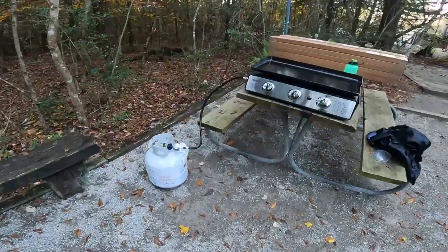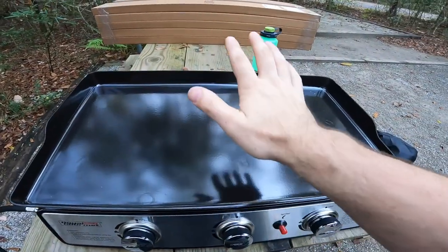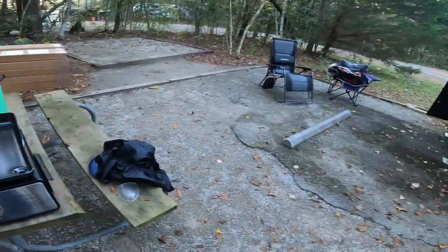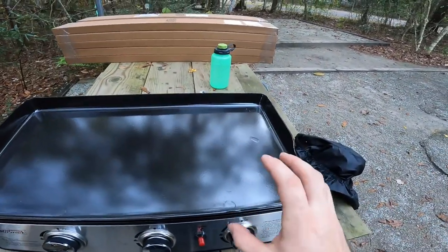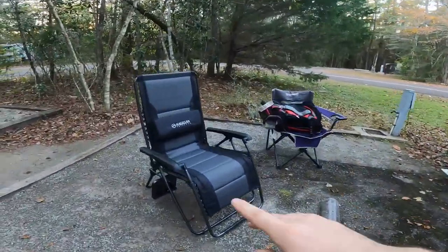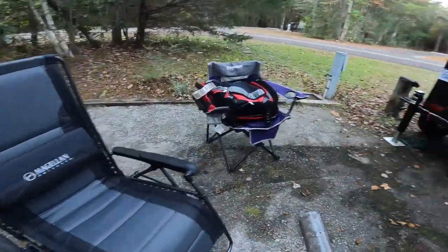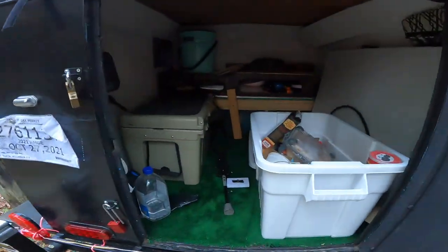Here is how we're cooking. Got the propane, and I got this new griddle on Amazon for 100 bucks, and I am super, super, super excited about that because I was cooking on one of those super cheap aluminum camp stoves. So here, we got the chairs, got the super nice layback chair. This thing's really nice. And then here is the back of the camper.